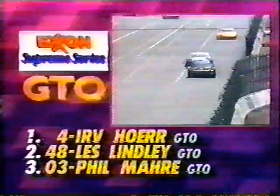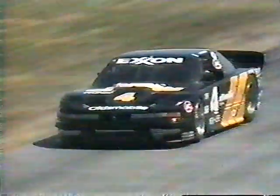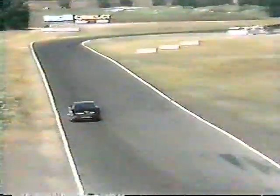This is the GTO leader. This is Irv Hare. There are 3 Rocket Sports cars in this race. 2 GTS, 1 GTO, and Irv Hare leading Les Lindley, who's in the yellow Camaro. We'll see him in a minute. And of course, our skiing friend, Phil Mayer, 3rd in the GTO class. Irv Hare, the 1986 and 87 All-American Challenge Series champion, leading the GTO standings. And of course, the All-American Challenge Series is what is now called GTO in IMSA competition.